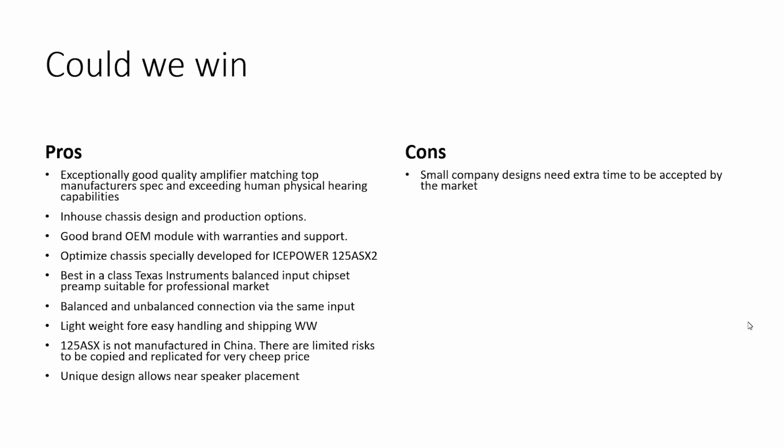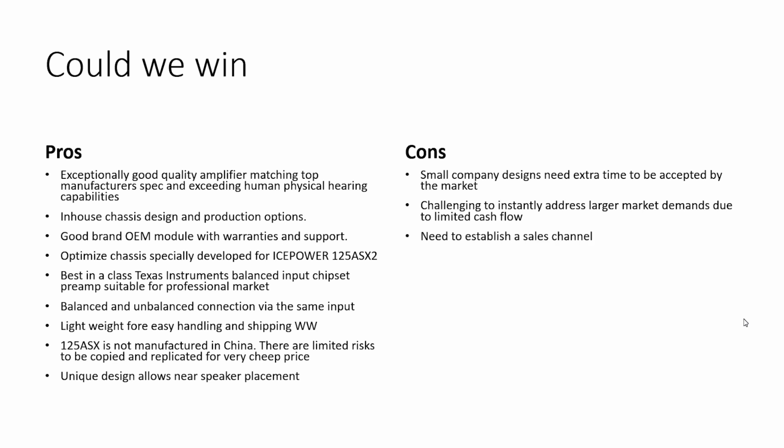Cons: small company designs need extra time to be accepted by the market. Challenging to address larger market demands due to limited cash flow. Need to establish a sales channel. Strong competition.